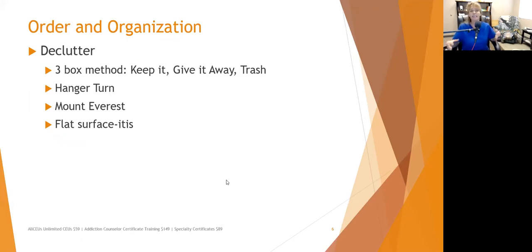Another thing, and this kind of goes along with sights, I guess I should put that before smells, is order and organization. Most of us have a place in our house, if not the whole house, that just collects stuff. And if you've got kids or multiple people living in the house, it may tend to be more often than not. So there are several ways that you can figure out what to keep and what to let go.